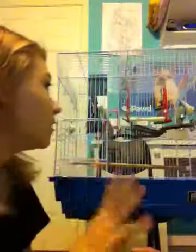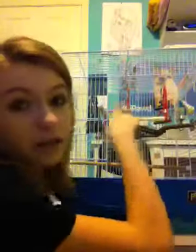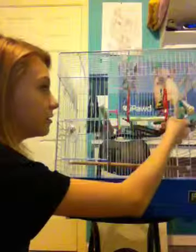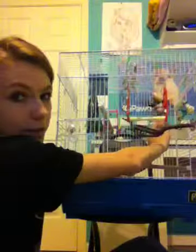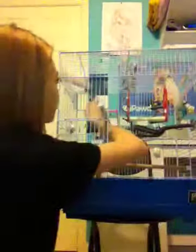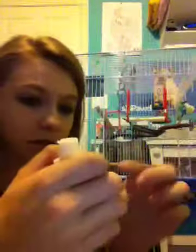Sorry, I had to move. And so yeah, you need some kind of a bell for them to play with. Like this has a bell on it right here. This little spinny toy on the side, and then this thing in the back has a bell on it. This was a rope perch before, and I took it apart for him to play with, because it broke and there was just about this much left of it, so I took it all apart in little pieces and let him play with it.